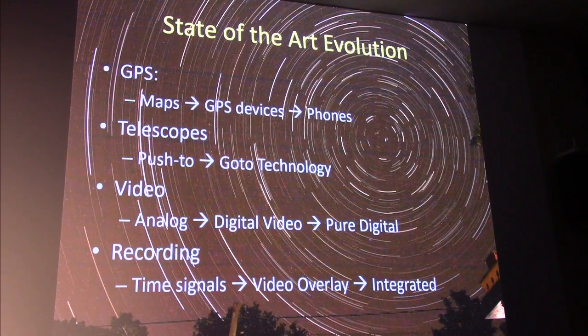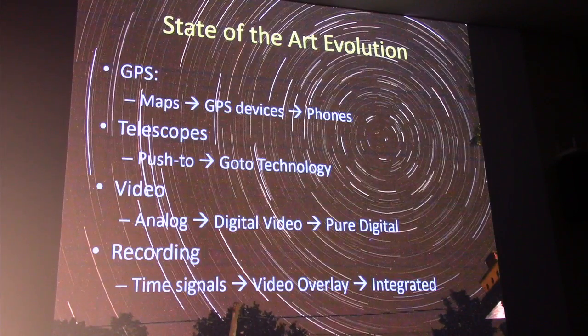So what's now happened is we've added video overlay systems to add that GPS information to the video, and what we'll be talking a little bit about tonight is integrating all of that together into one camera.